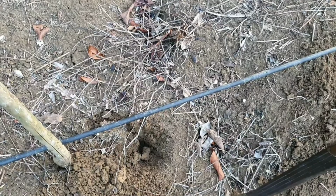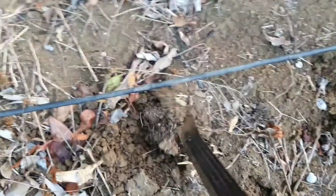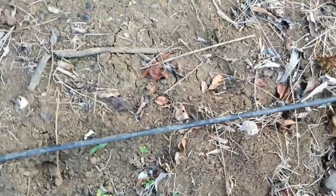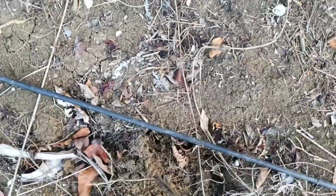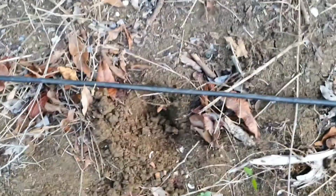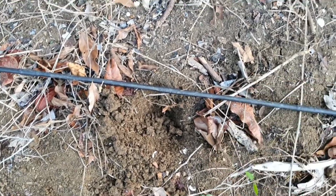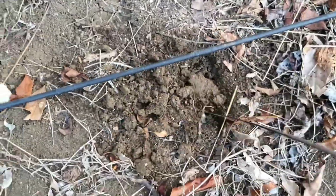So I'm putting in the third one now, and we're just drop seeding. Is that the term? We're planting the seeds directly into the ground. This is the spot on which we had planted Scotch bonnet peppers last year. We haven't planted a lot of Scotch bonnet this year, and so we have much of the space here just laying, so we're just using it up.